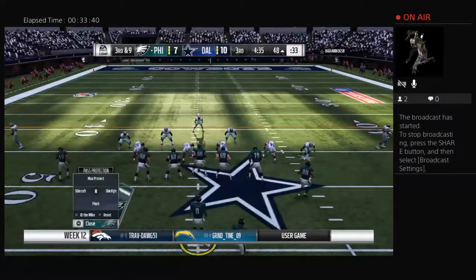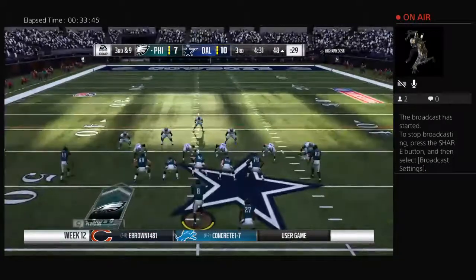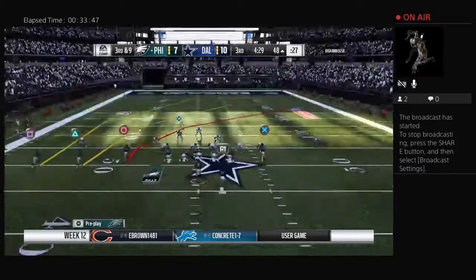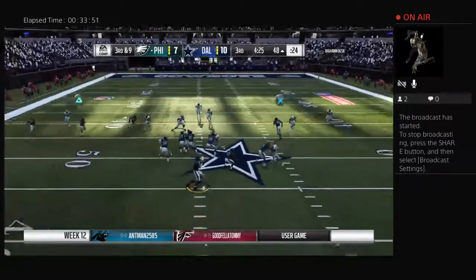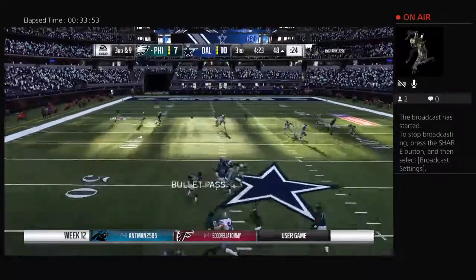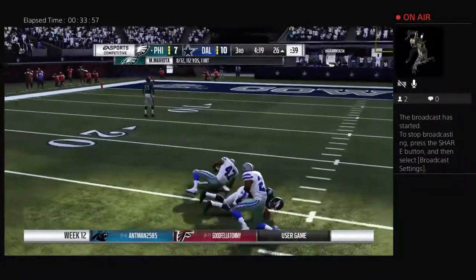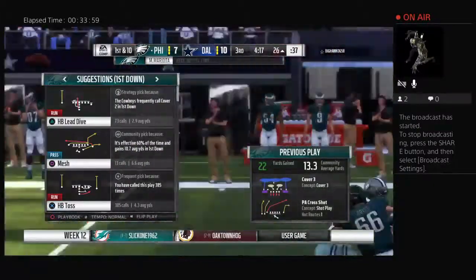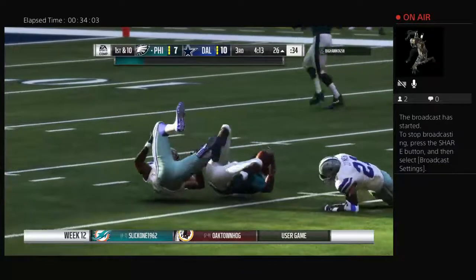This is 3rd down. Set, play again. Mariota. It finds Crabtree for the completion. And he'll go down, but not before getting this inside the 30. And they convert on 3rd with a gain of 22.